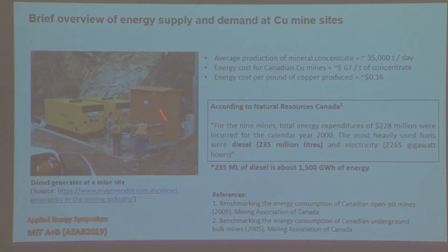Here's a picture of a diesel genset at a mine. I've been in mines where they have very, very large gensets, so the generator might be half or 3/4 the size of this room. At some of these mines, the average production at copper mines in Canada that are off-grid is about 35,000 tons of ore, or concentrate, I should say, per day. So you dig the ore out of the ground, and then you concentrate that into something that is more pure in the metal, typically around 15-20% metal. So we're treating 35,000 tons per day of concentrate, which means that the ore treatment is even higher.